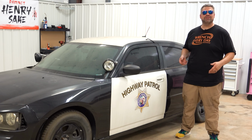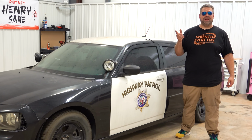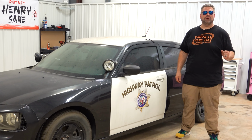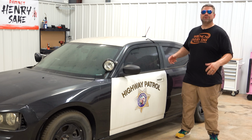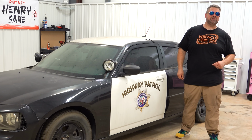And we're going to walk around, discover it a little bit together, because where it was parked, I could not get into the car. I couldn't open a single door, couldn't get the hood open, and judging by something I saw dangling underneath, that may be a bit of a struggle. But let me introduce you to my 2008 salvage movie car Dodge Charger.